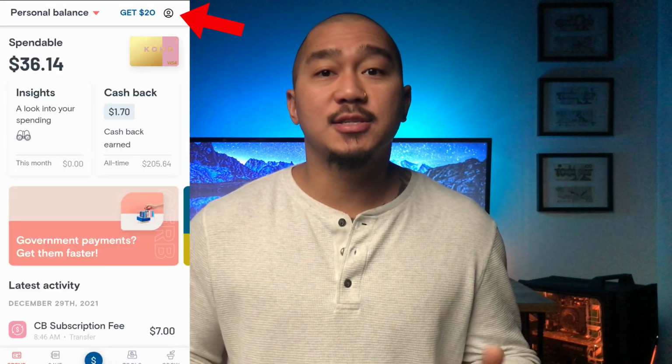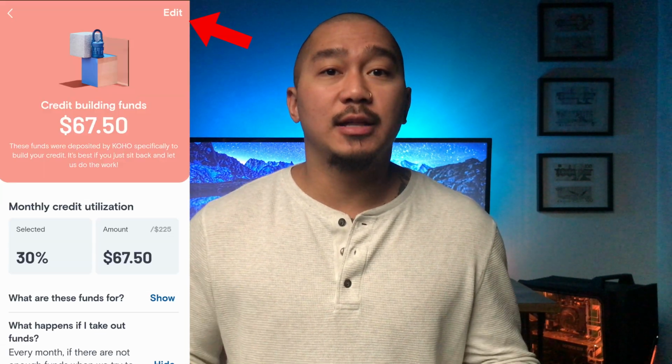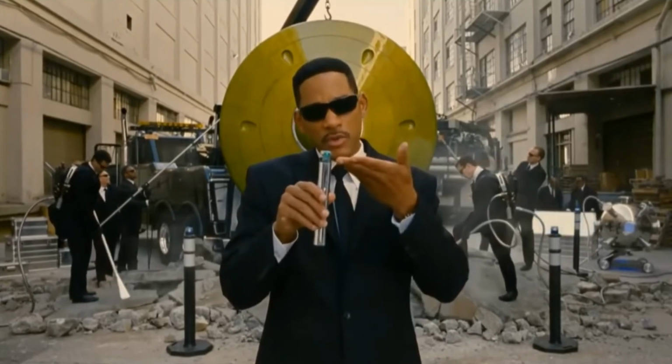Also, I probably shouldn't tell you this, but since this feature is a line of credit, you can actually use the funds. Just go to the settings and click Credit Building Funds, then click Edit and transfer funds out. Koho does warn that taking out these dedicated funds may negatively impact your credit score, so just pretend they're not there. Ladies and gentlemen, if you will, look right here.